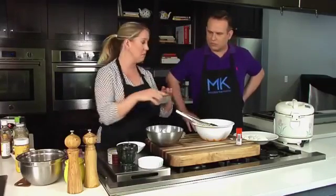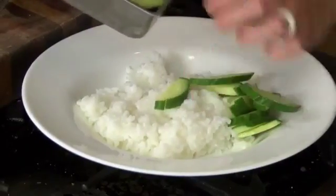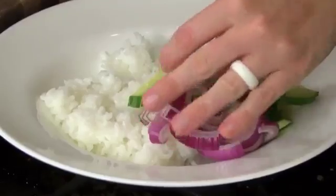All right, so we're letting our tuna cook, and now we're just going to start to build our poke bowl. So I've got a little bit of sliced cucumbers here. Red onion. It's P-O-K-E. I know that for sure.